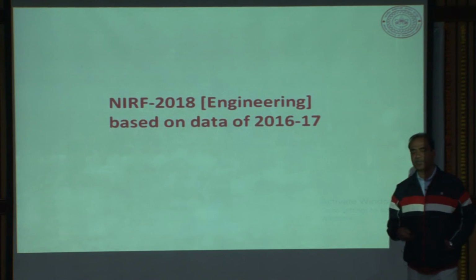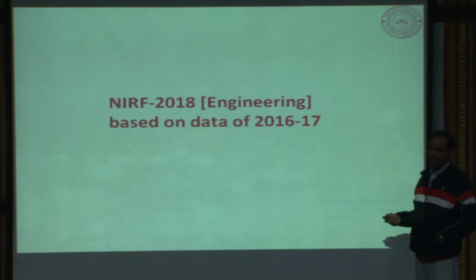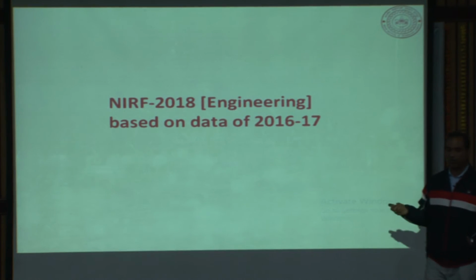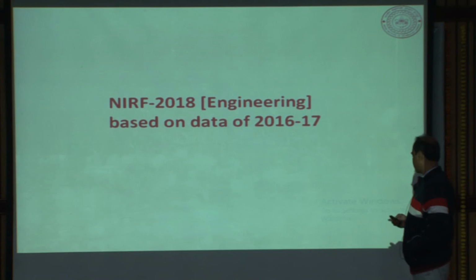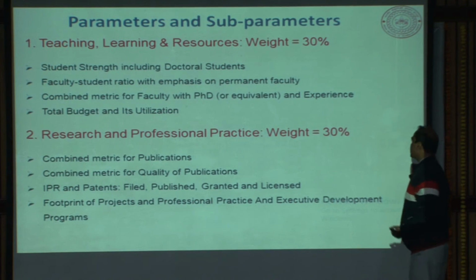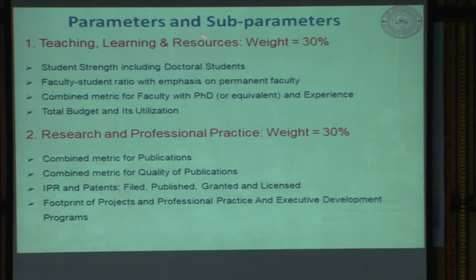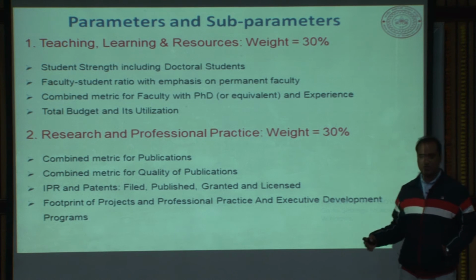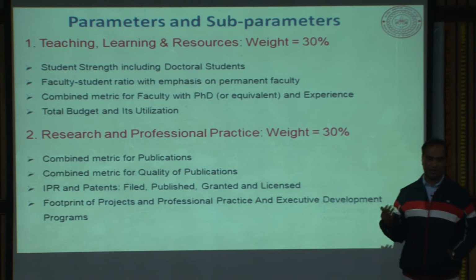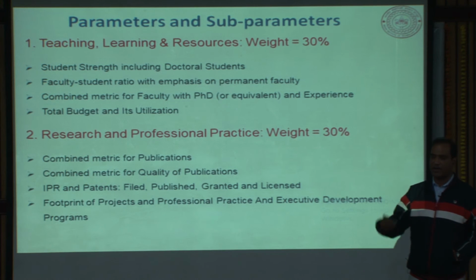Basically I'm considering those 5 to 7 older IITs which used to be there, because newer IITs will take some time to come forward. So now I will try to concentrate on this NIRF data, and first I will give you a quick introduction to the parameters on the basis of which they create the ranking.